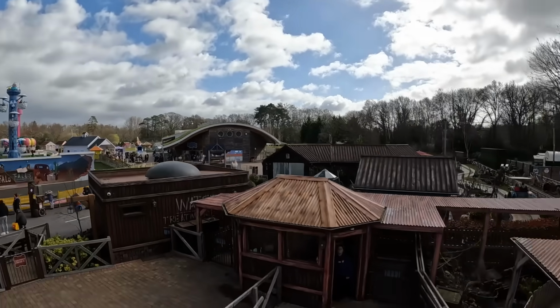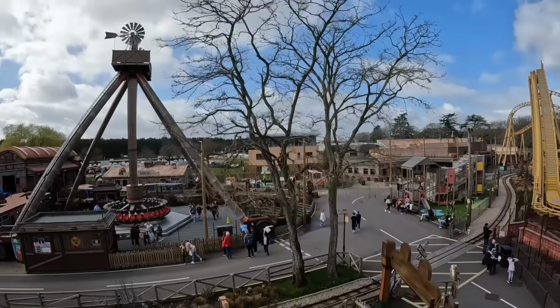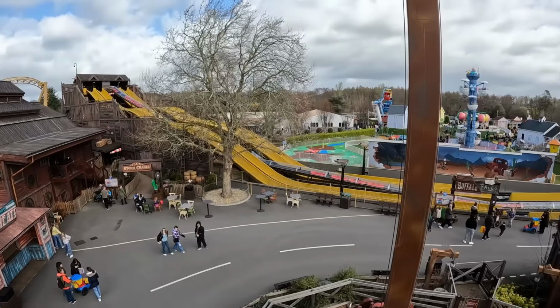Oh, you see what I mean? That's the busy area, especially in the morning. Oh, look at this. Great observation ride. It's always nice to be back to this park.